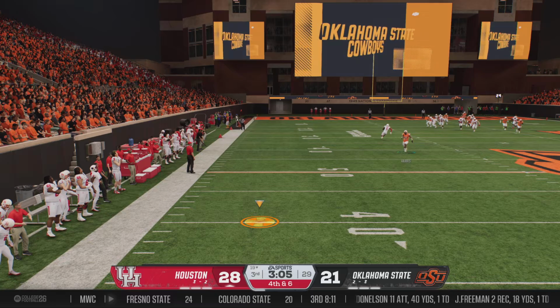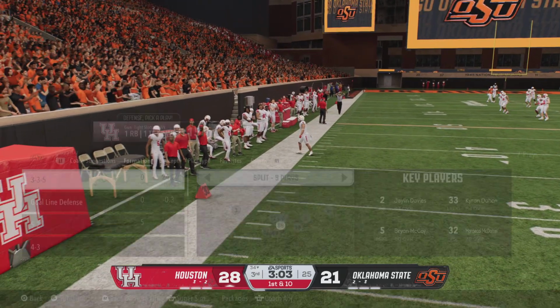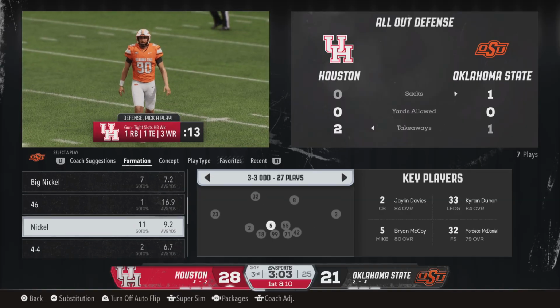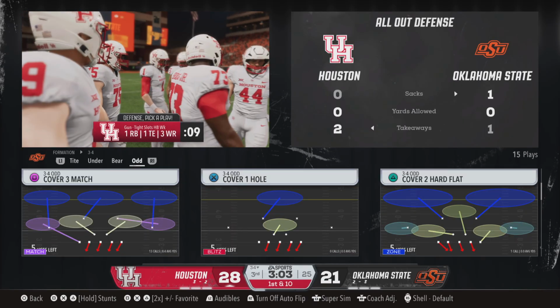They boot it away, and nobody's able to handle that punt. They'll let it bounce and roll out of bounds. The Houston offense is ready to go back to work.